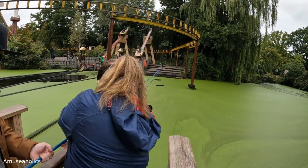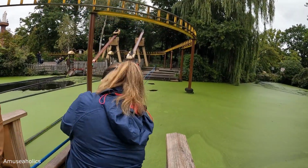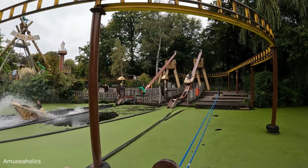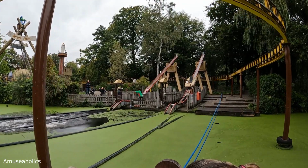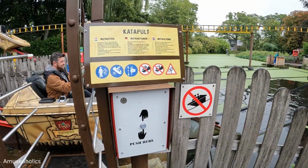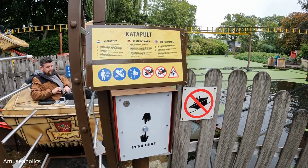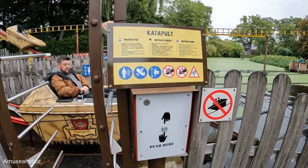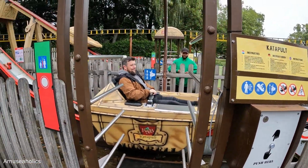There goes Catapult. So we've made our way over to Catapult, and this used to be a coin operated ride, €1 in self-operation. We're here on a Saturday and there appears to be an operator here.